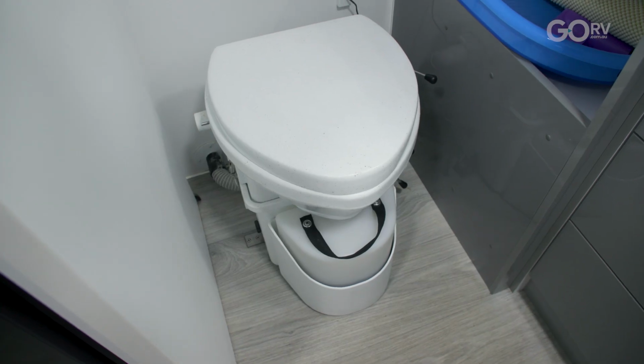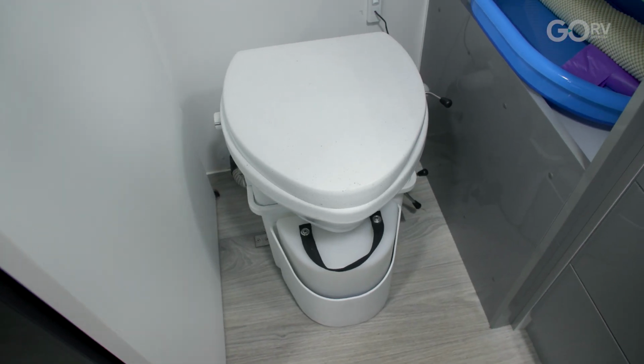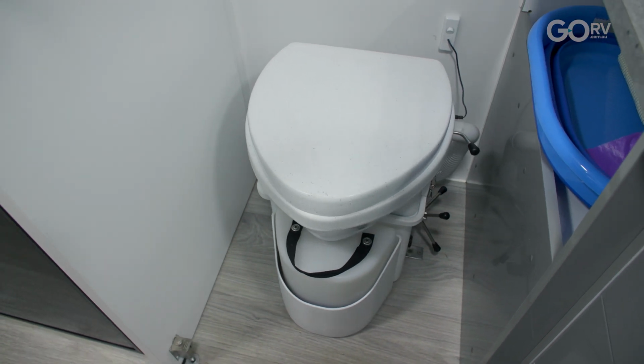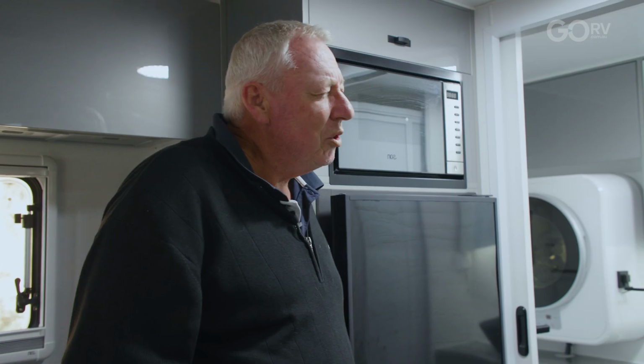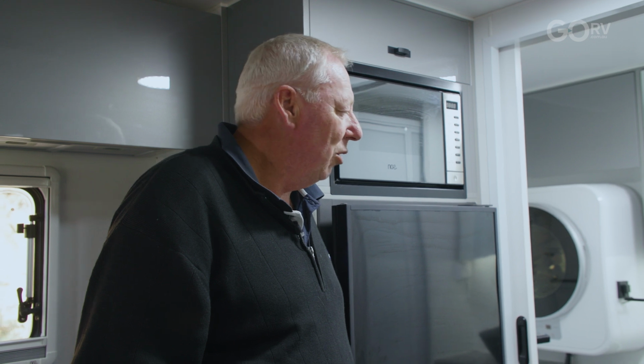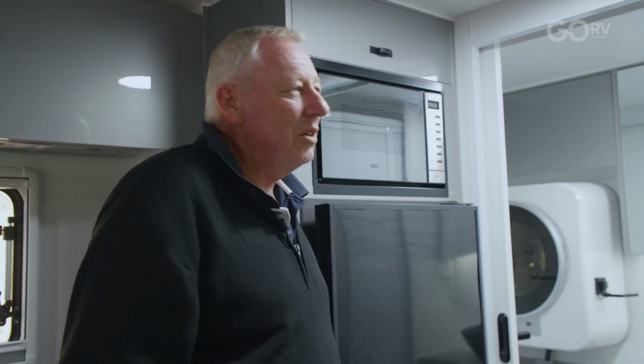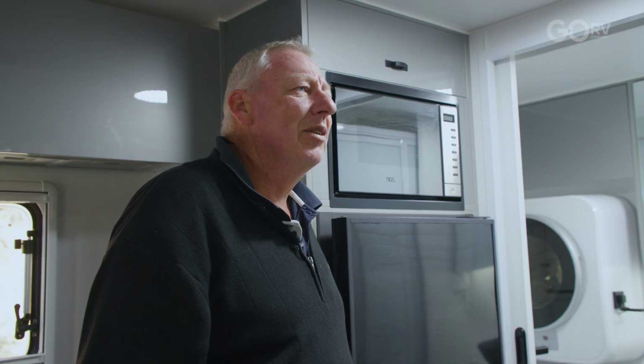Tell us about that Nature's Head composting toilet. First time I've used one, it got emptied once in 4 months, and it probably didn't even need to be done at that stage. It wasn't used full time, but it was used regularly. You certainly weren't doing the walk of shame carrying a cassette over to a dump point.